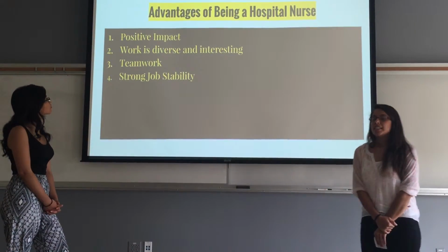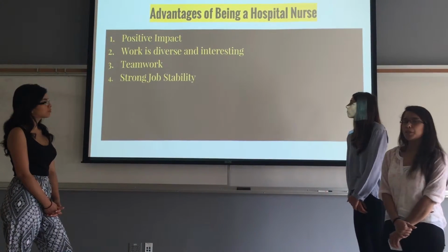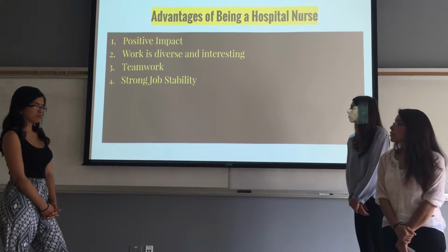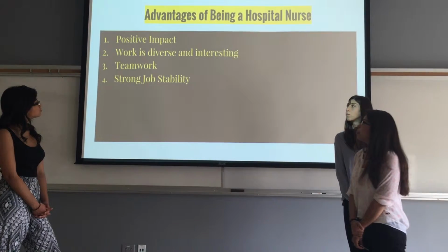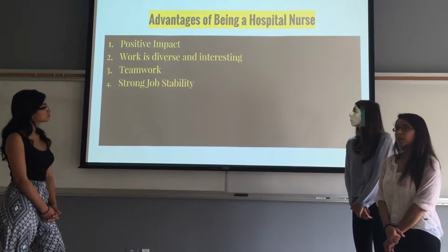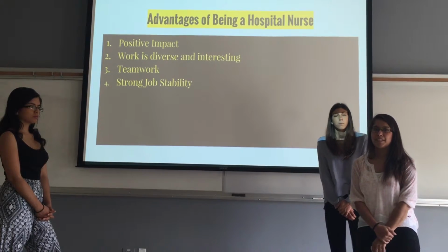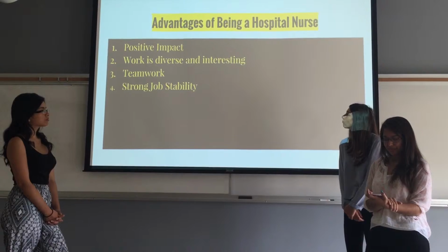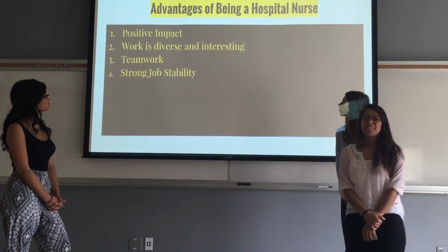So advantages of hospital nursing would be, well, first, the positive impact. You're helping the patient get better, as well as possibly saving their life. Two would be it's diverse and interesting, so nurses never see the same thing every day. There's various patients, and it's always exciting. Number three is teamwork.